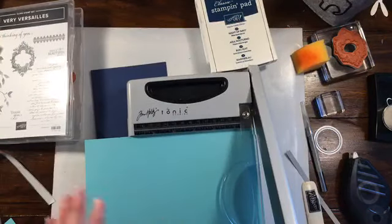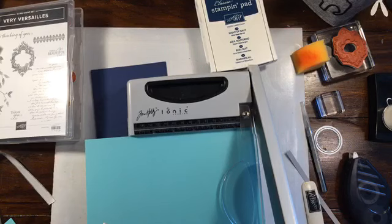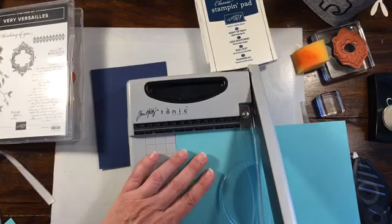So let us see. I think I'm going to do it again with the double layer. So we'll do one.